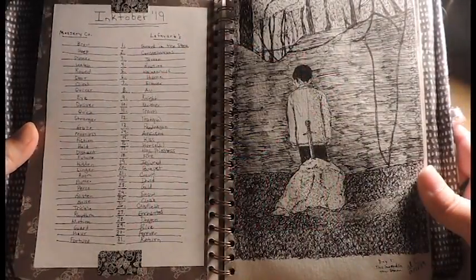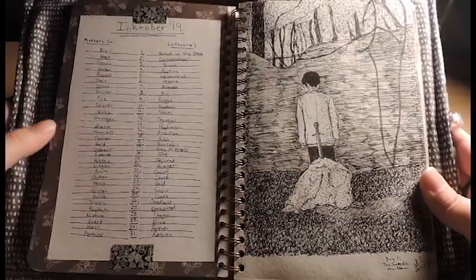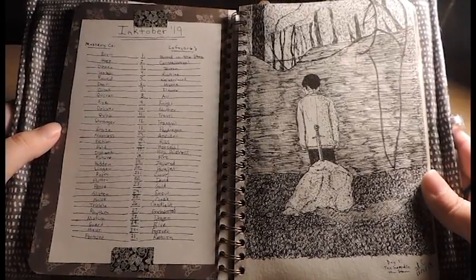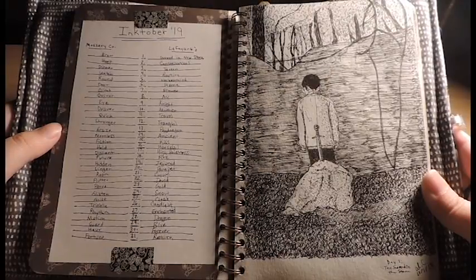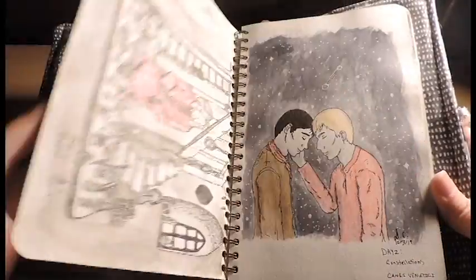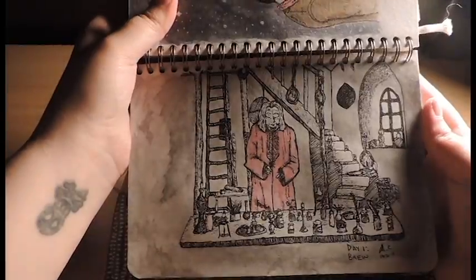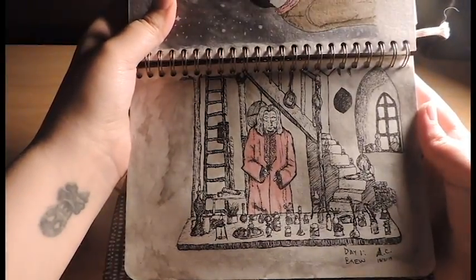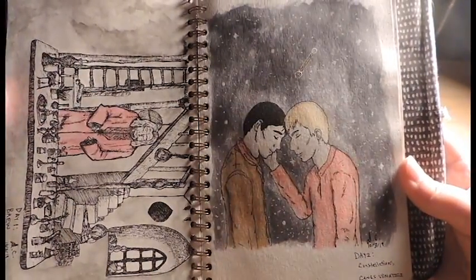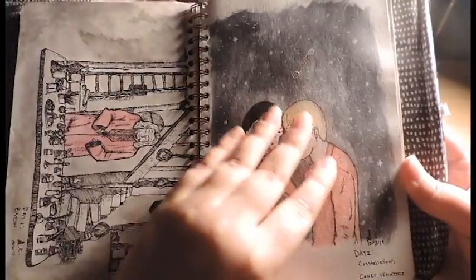So to the left, we have all the prompts. I was working with 2 prompt lists, so that's why there's double as many prompts. On the right was Sword in the Stone for one of the first day ones, and I did Merlin after placing the Sword in the Stone, since I did all Merlin themed stuff. And then the other one was Brew, which I drew Gaius. And then for day 2, for one of the prompts, I did Merlin and Arthur with a constellation in the background.